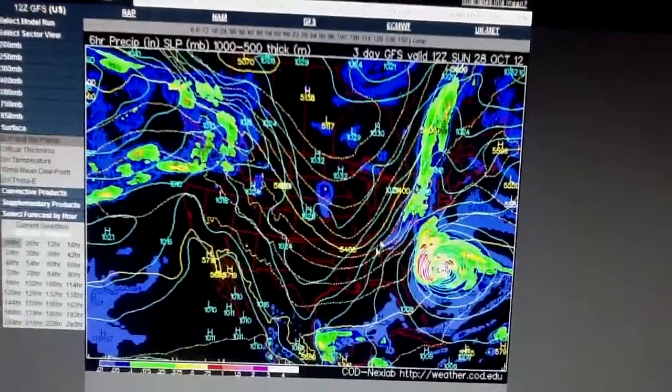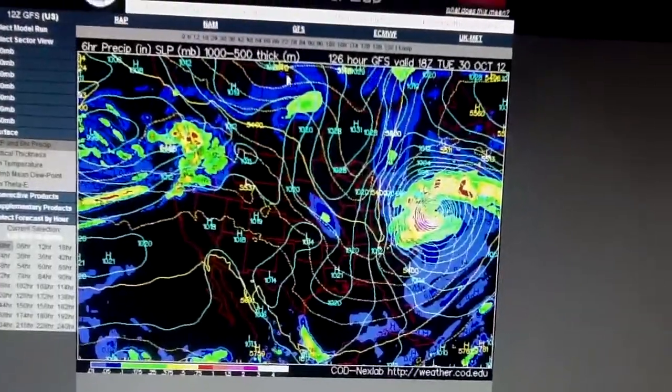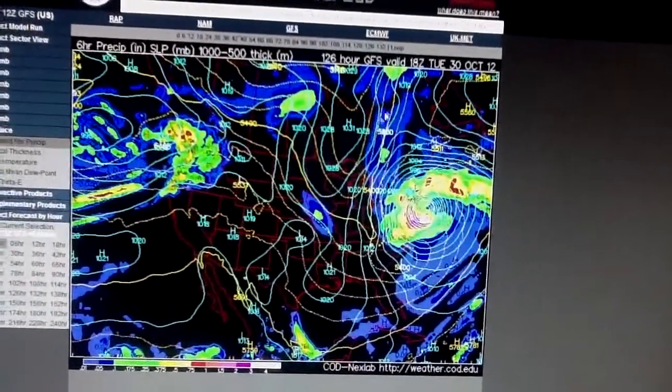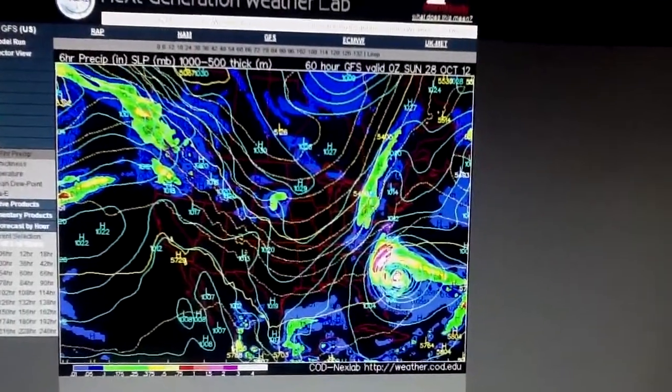See? This is a normal positively tilted trough. But as you can see now, you can see how negatively tilted this becomes. You could even tell, it's not supposed to be like this. It's supposed to be like this, not like this.